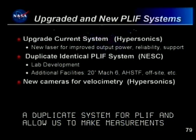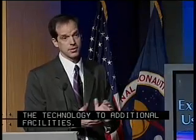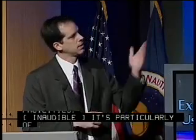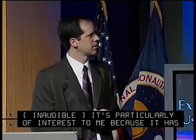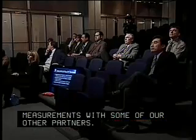Also, with two systems, we should be able to take the technology to additional facilities. For example, the 20-inch Mach 6. The arc-heated scramjet test facility at Langley is particularly of interest to me because it already has nitric oxide in the free stream. We would not have to seed nitric oxide into that flow. And furthermore, we could take the systems off-site to make measurements with some of our other partners. We are also getting a new camera for the velocimetry, the work I'm going to explain in a moment.